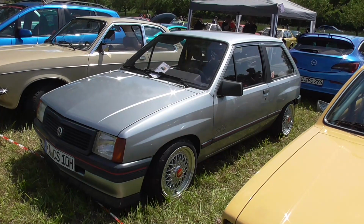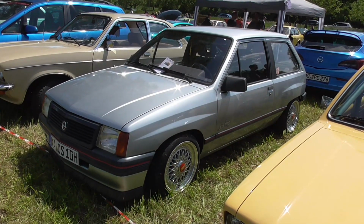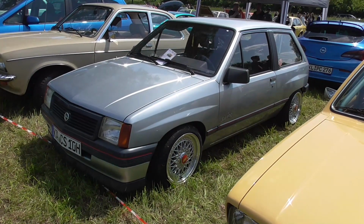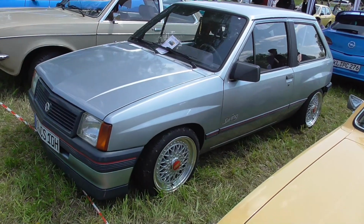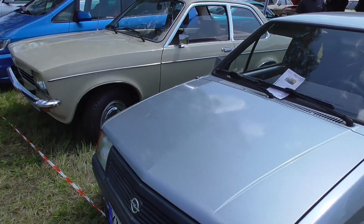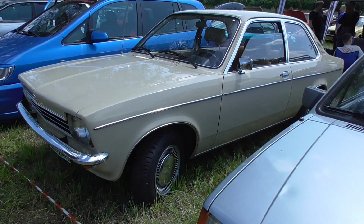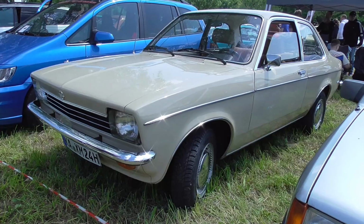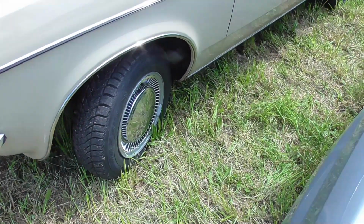Opel Corsa A swing. This is the pre-facelift, or maybe the small facelift when I'm seeing the grille. There was the big facelift with the very different headlamps, and right beside is a very original looking Opel Kadett C sedan. Beautiful. Loving these old wheel caps.